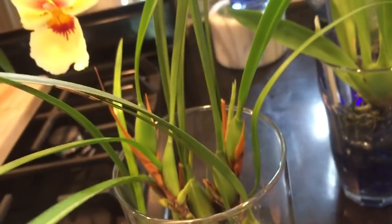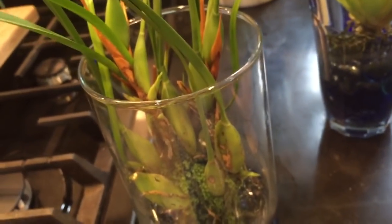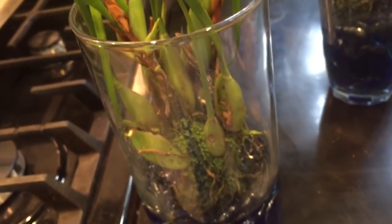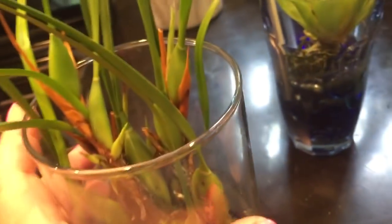But she's very happy in my environment. I am keeping her very, very happy. She never stops getting pseudobulbs. So I'm really hoping that that might possibly be a spike. So just let me know.